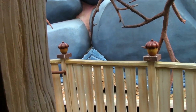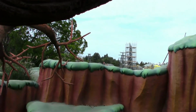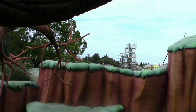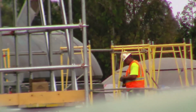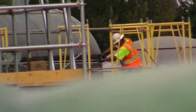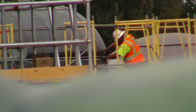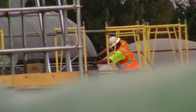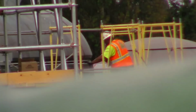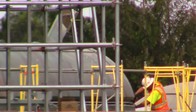Now we're on Chippendale's treehouse, and we'll go ahead and look at the developments of Black Spire Outpost in the distance. First, we'll look at this structure. A worker is attaching a curved panel near the top of the structure. If you look closely, you can see one of the panels that still needs to be installed.